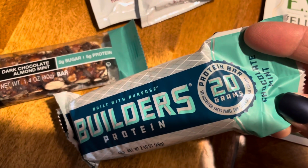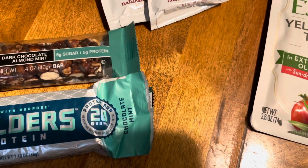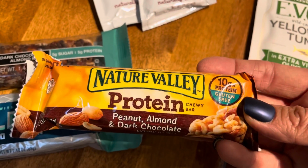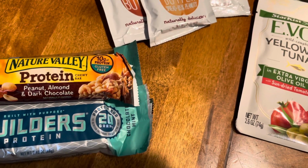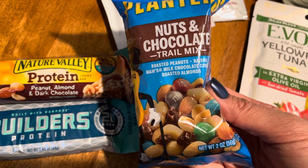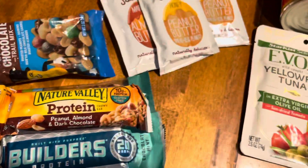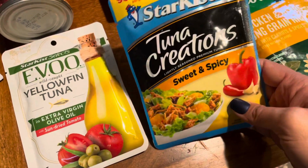And then these protein builders have 20 grams of protein in there, and the calories are awesome too. These are going to be great breakfast items. And a Nature Valley protein bar, also pretty good for you. Not the best on sugar, but it does have some dark chocolate in there and some peanuts and almond. Another option is to bring a trail mix of sorts. This one, probably not the best for you. It has some M&Ms in there. My kids love these, and my goal is to keep them safe and their spirits high, so anything to get a smile on their face.